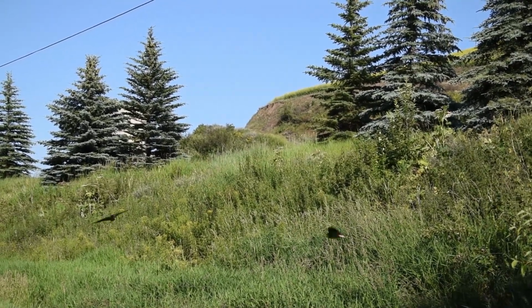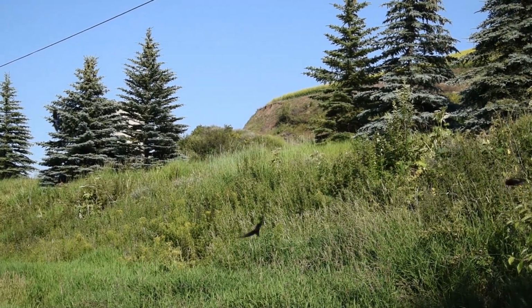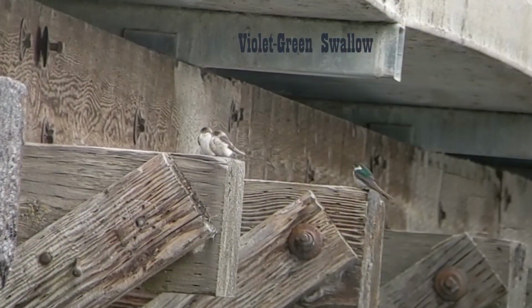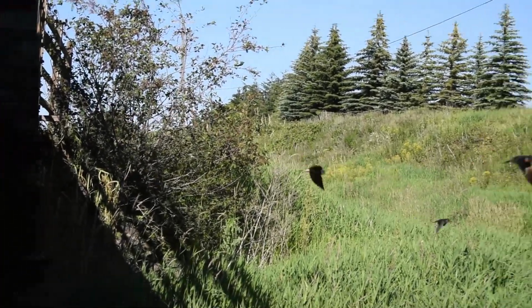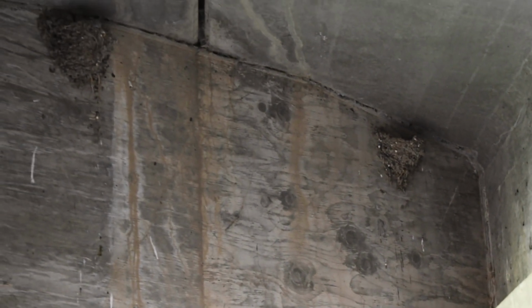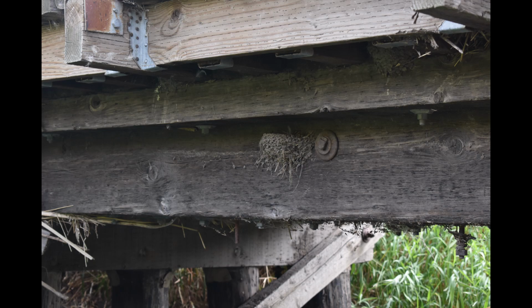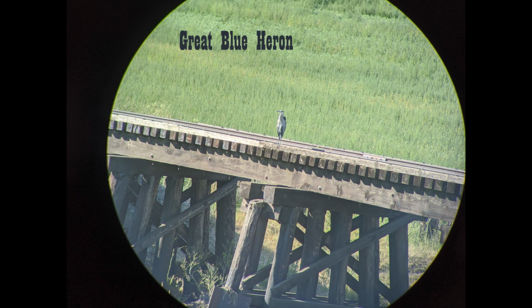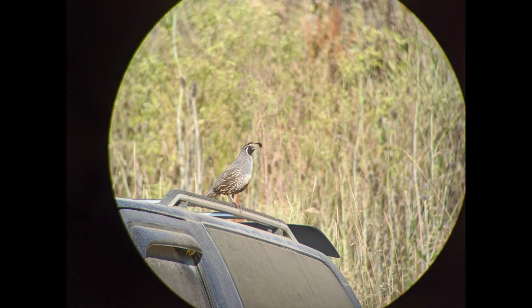Again, swallows tend to use, as the name suggests, natural structures like trees and cliffs as nesting sites, but they'll use man-made structures as well. Cliff and barn swallows in particular have discovered the advantages of the underside of bridges, building mud nests that cling to the walls and ceilings. Even great blue herons will use bridges as lookout sites, so man-made structures can serve as fantastic substitutes for natural ones.